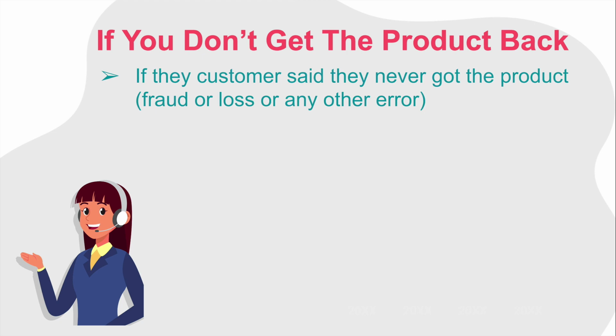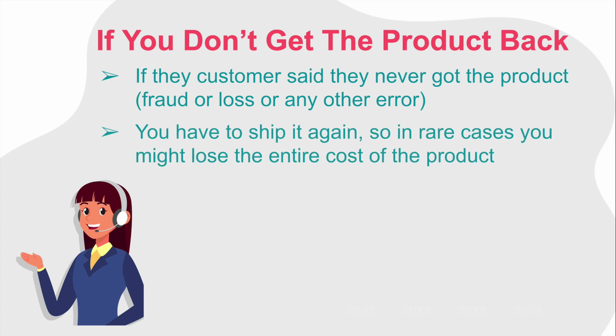They want the product, so you have to ship it again. These are rare cases, but in these rare cases, you might lose the entire cost of the product. Everything you pay to Best Buy, you lose all that. Sometimes the product is $20, sometimes the product is $60, sometimes the product is $500, sometimes it's $2,000. So depending on the cost of the product, this can be a painful situation or not. So that's something to consider because you do have this risk.